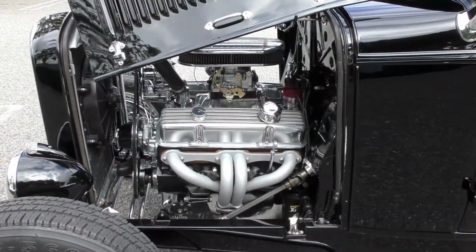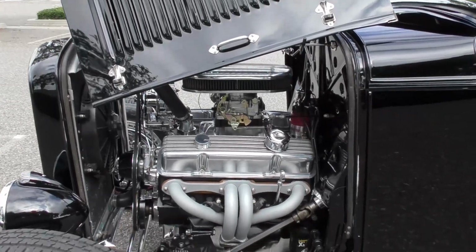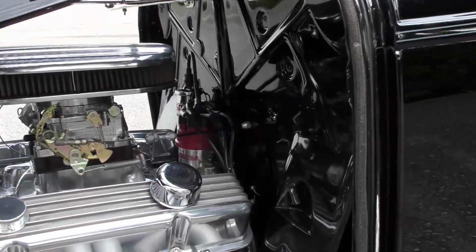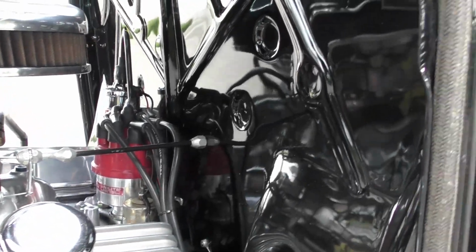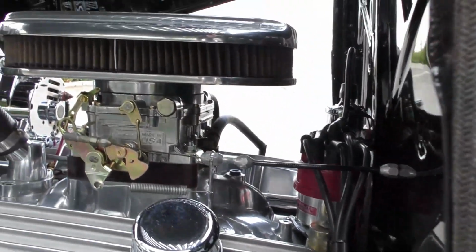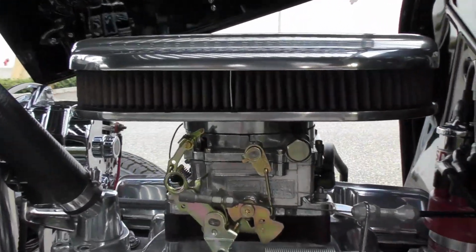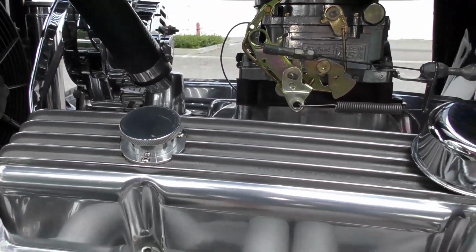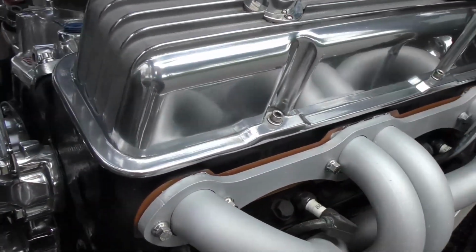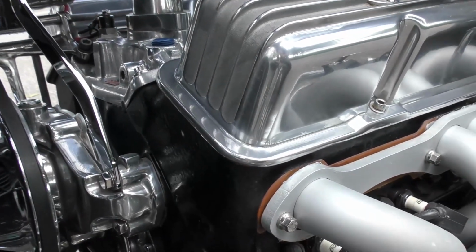Alright, we'll get you underneath the hood here. Very cool. Nicely dressed, nice and tidy 327 Chevy V8. We pulled the casting number 3914678 on the back of the block here. Definitely a 327 block. Has an Edelbrock EPS Performer intake manifold on it with an Edelbrock carburetor. Has early style double hump heads on it, so the bigger valve heads.